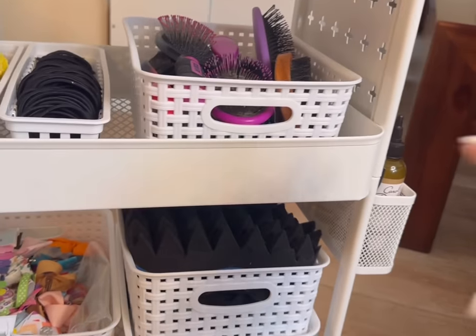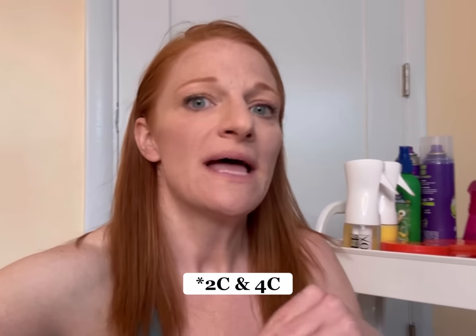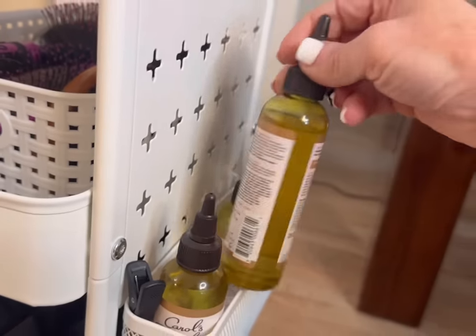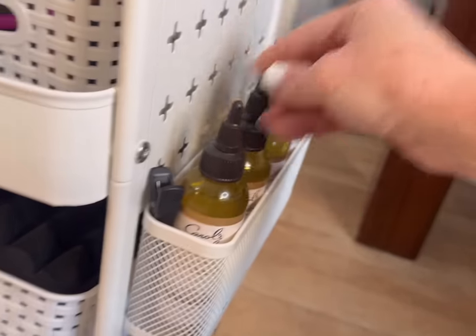They have really opposite hair textures. We have like a C2 and a C4. I've been trying to find hair products that work for both of their hair textures, whenever possible, to simplify life. It has taken a couple years, but we've gotten there. And this oil is the best, Carol's Daughter.